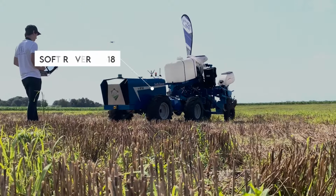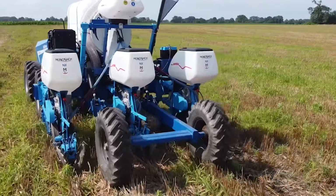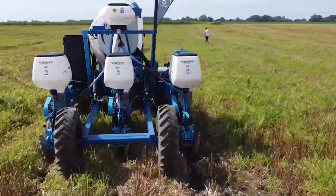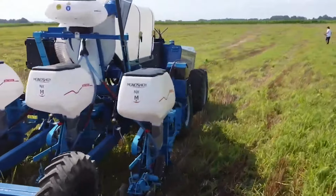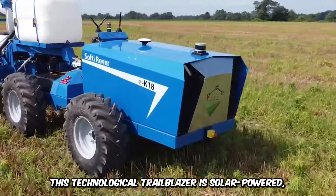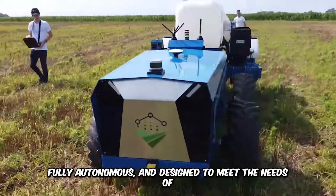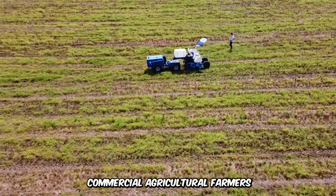Meet the SoftiRover EK18 multifunctional agro robot that takes care of various farm operations like hoeing, sowing, land preparation, fertilization, and more. This technological trailblazer is solar-powered, fully autonomous, and designed to meet the needs of commercial agricultural farmers.